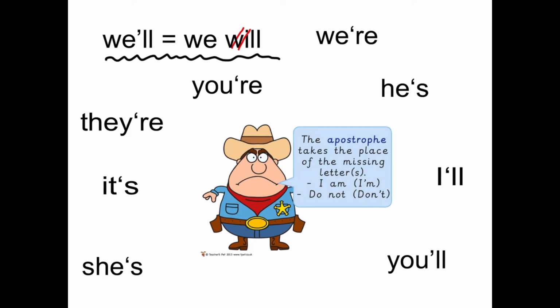So it's easier if you try and think of them in sentences. So this one, we're really happy. We are really happy. So you're going to write we're and then equals we are. I'm not going to do all of them for you. Let's have a look at this one.